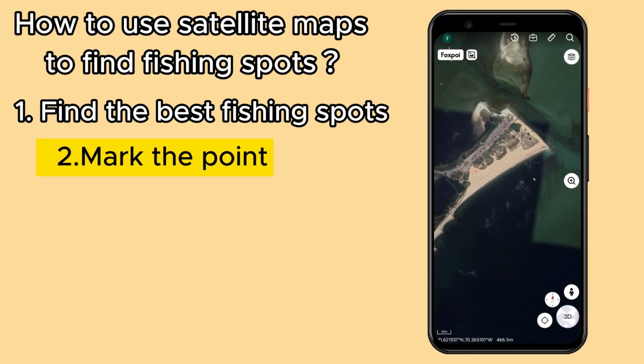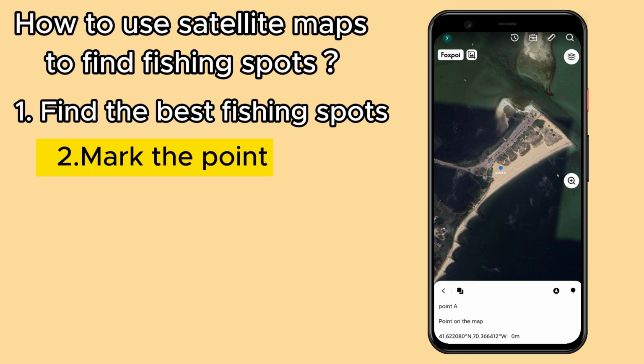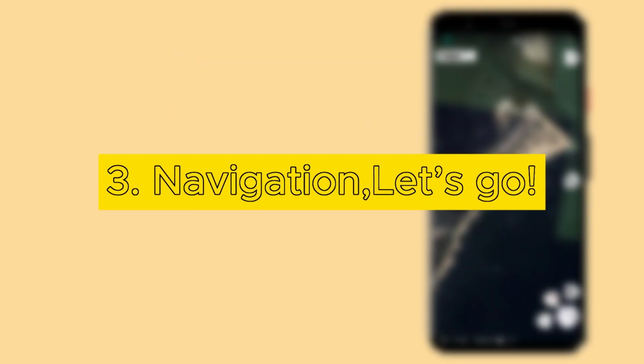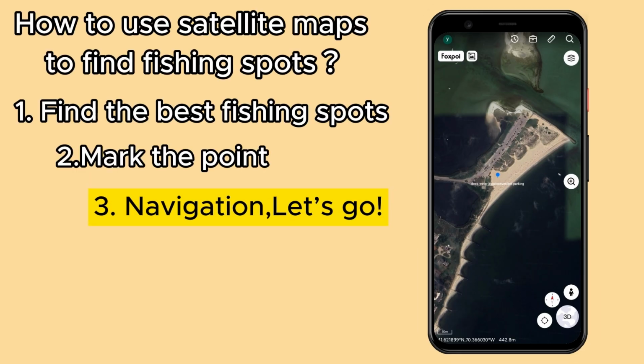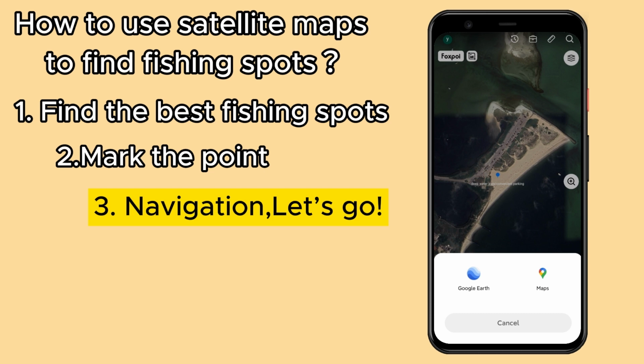After all the preparation work is completed, long press the interface to make notes and note the characteristics of the location. Click on the mark point before departure to navigate to your destination.